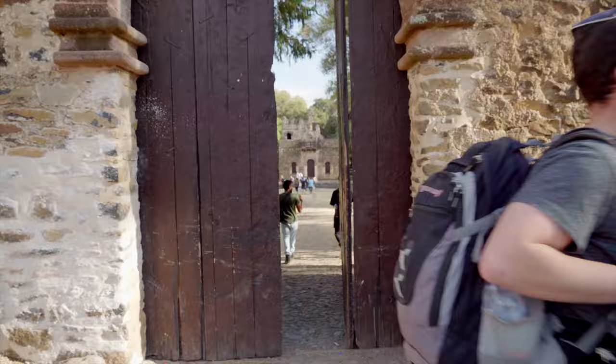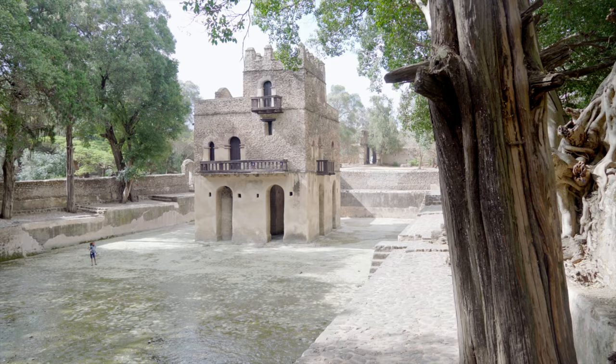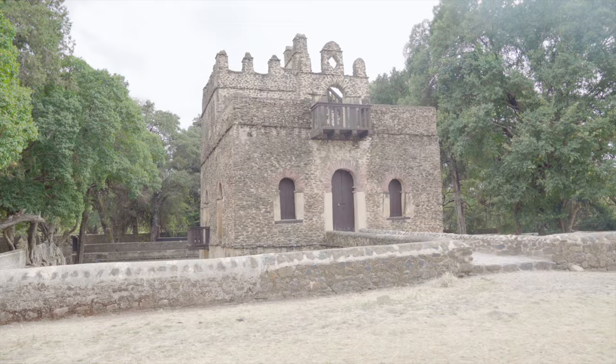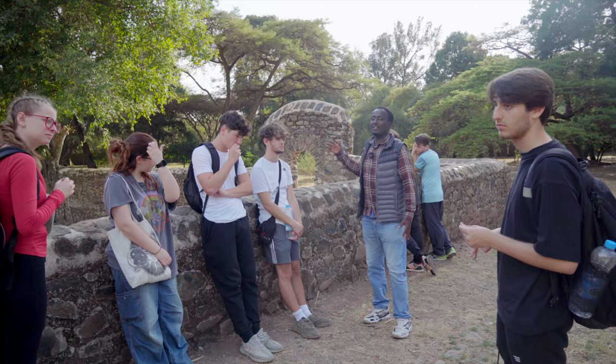This is Fasilides' swimming pool. Fasilides built the pool at the same time as he built the palace, which is 2 kilometers from his residence. Why did he move here? Because of water. Outside the wall, there is a river. In order to use that river, he came here and built the pool.